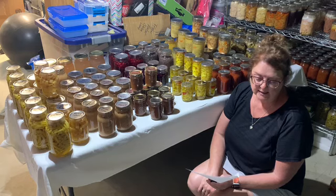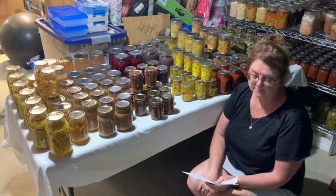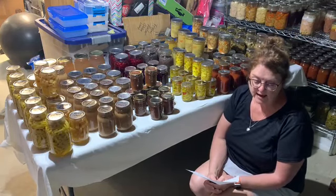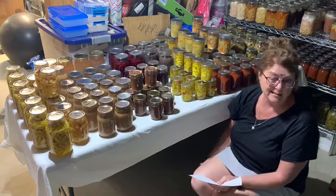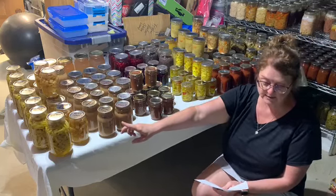I did 4 pints of carrots. They're already over on the shelf. And then, of that 9 quarts of bone broth, I also had 1 pint of bone broth because I ran out. I didn't have enough for another quart. 7 quarts of wax beans.